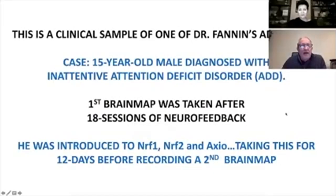What we're looking at here is just kind of a cover slide. We're looking at a clinical sample of one of my ADD cases. This is a 15-year-old male who's been diagnosed with inattentive attention deficit disorder, or what we call ADD. The first brain map was taken after about 18 sessions of doing neurofeedback with me. And then we introduced him to Nrf1, Nrf2, and Axio. And he took this regimen for about 12 days before we did a second brain map.